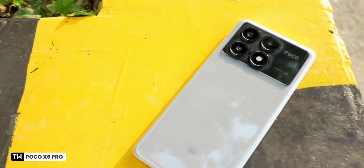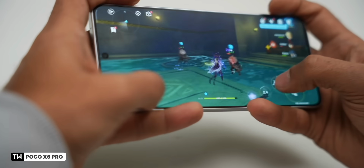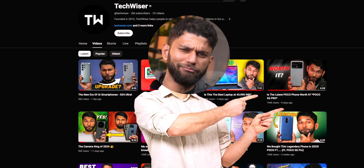With newer phones like the Poco X6 Pro, which sells for around 27,000, the performance is off the charts. Like it scores almost closer to Snapdragon 8 Gen 2. We have already done a dedicated video on this. You can check that out.